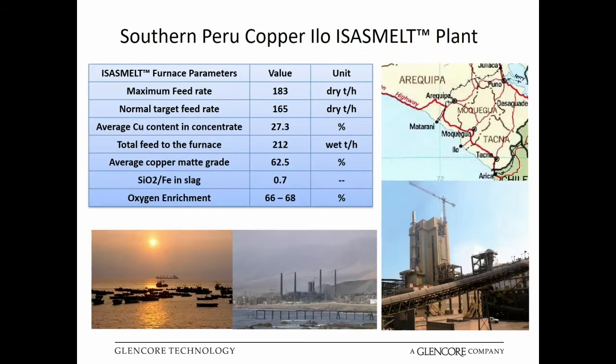So now to one of our other IsaSmelt plants. This was the biggest one that was built between 2000 and 2010. This was the Southern Peru Copper IsaSmelt plant in Ilo. It is able to treat 1.2 million tons per annum. It has a nominal feed rate of about 165 tons per hour, and it's smelting a matte to about 62 to 63% copper in matte, with a reasonably low silica to iron ratio on slag.